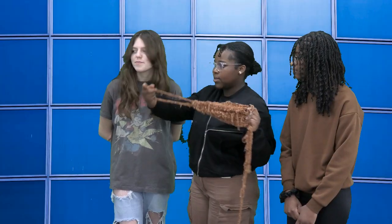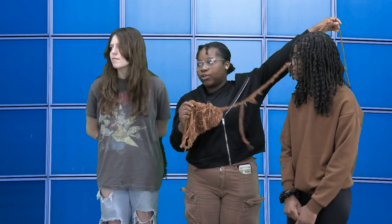Okay. So how would this thing work? How would I use this thing? This part will go on the seat, and this is tied to the little handle on the car door. And then I can just like. Yeah. All right.